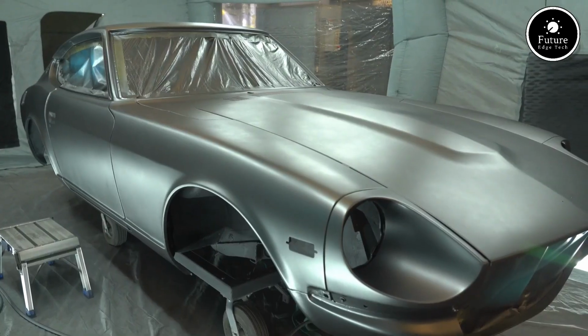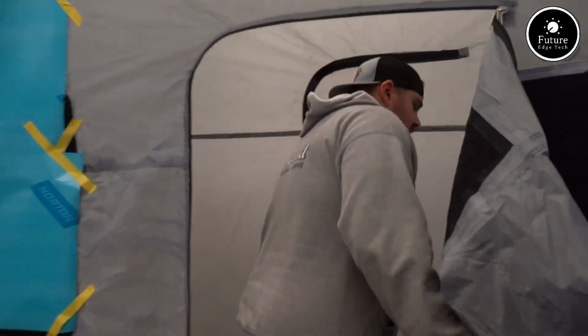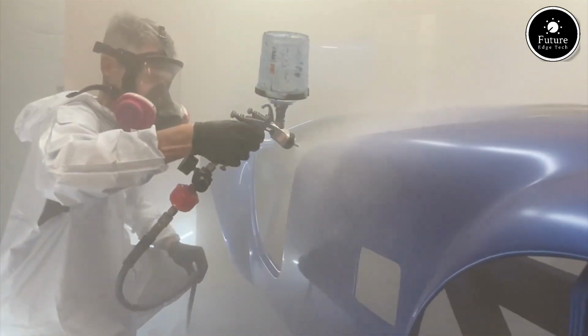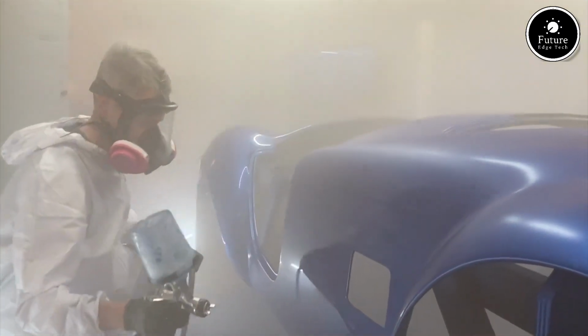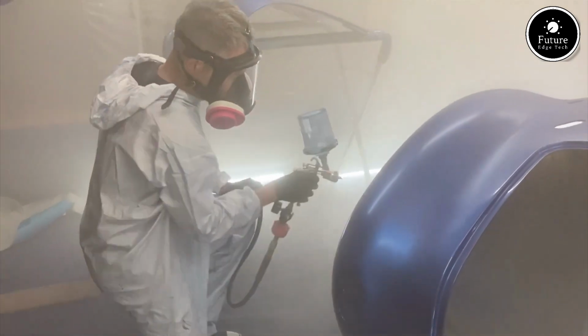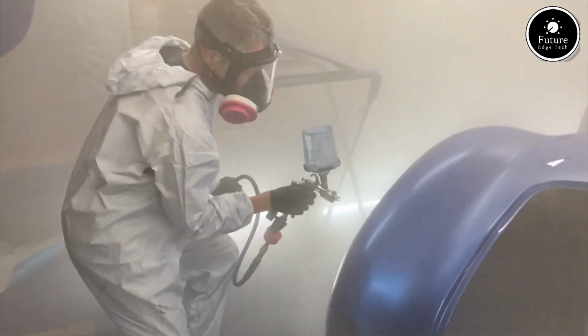From mobile auto body professionals to weekend enthusiasts, the Sewinfla Portable Inflatable Paint Booth delivers convenience, quality, and professional-grade performance wherever your work takes you. Sewinfla, inflate your space. Elevate your results.